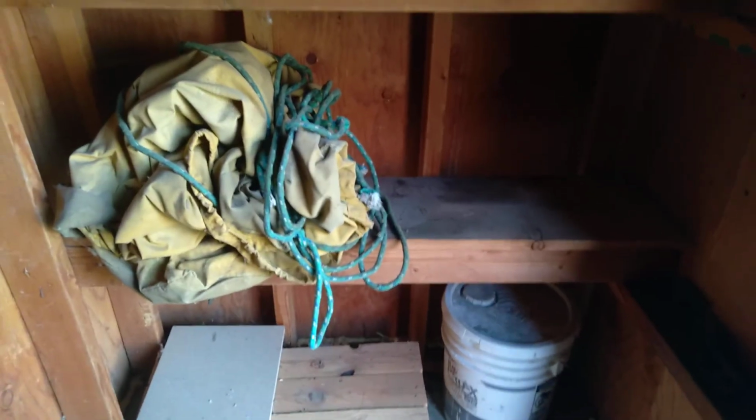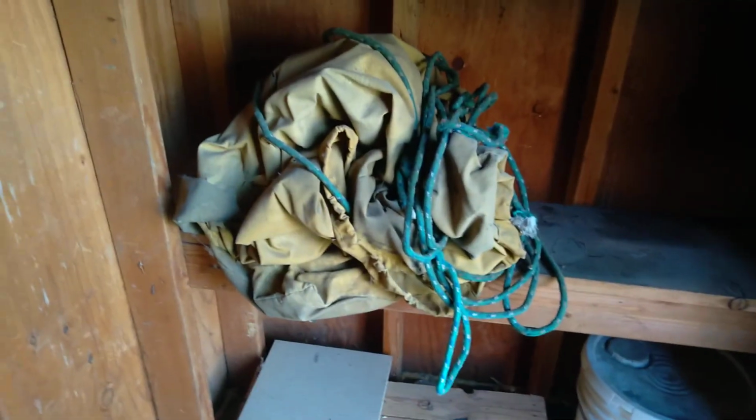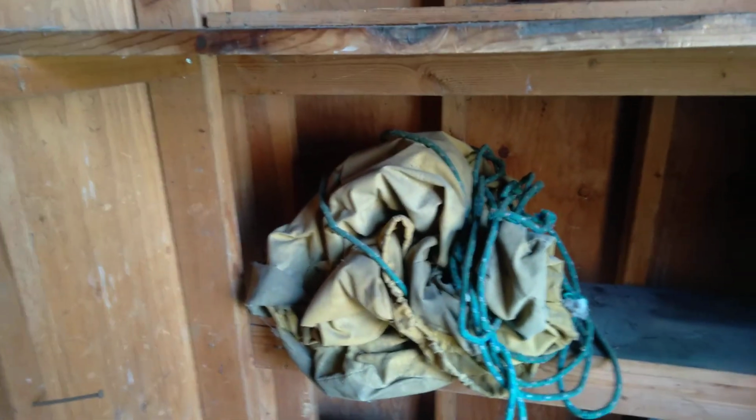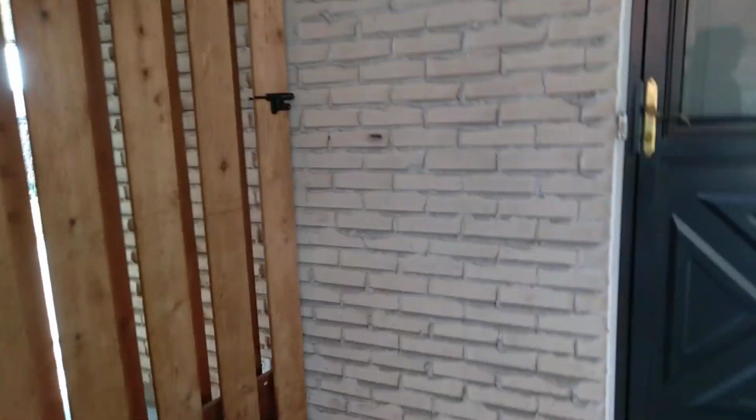Everything in here was in here when I moved in. There's the swamp cooler cover, which I believe we never used because it looks grody. And we just put the pillow thing in the vent. Excuse the cough. It's probably not COVID.